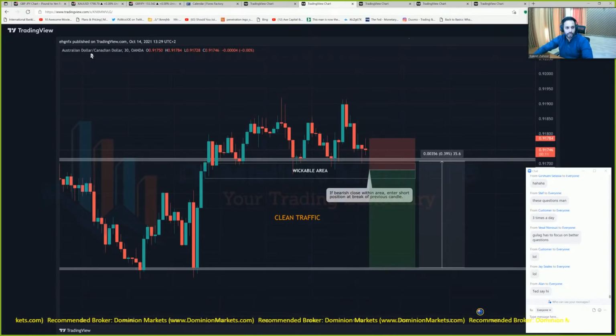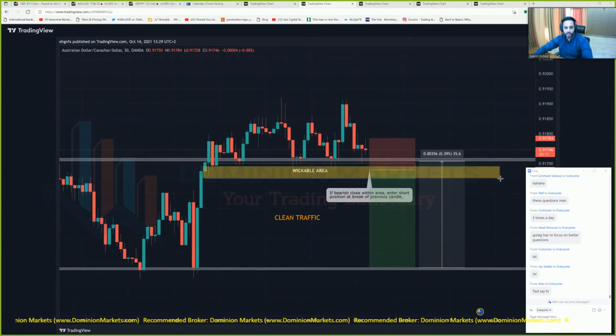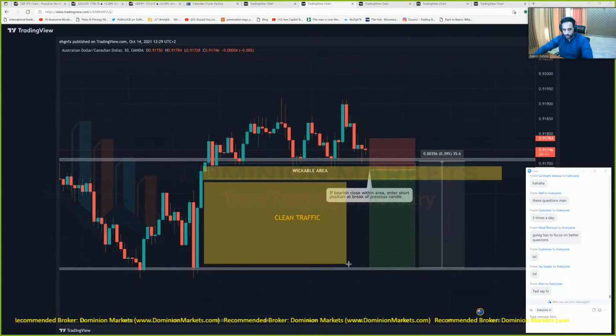This is Australian, AUD CAD. Yeah, makes sense. Wickable area. Yeah, so I think below this area would make much more sense because you're correct. This is a wickable area. Looks like someone's learning over here. Yeah, this is a wickable area. And then you have clean range over here.